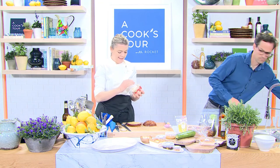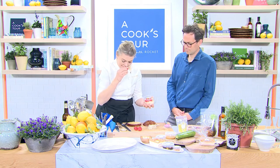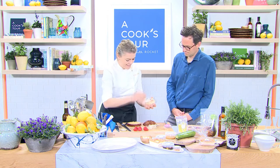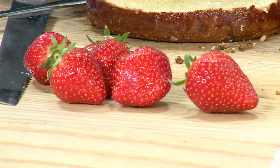And then we've got these lovely Oakchurch strawberries. The aroma is amazing, and that is really enhanced by the orange flower water. They sit so happily together. They are so nicely packaged.